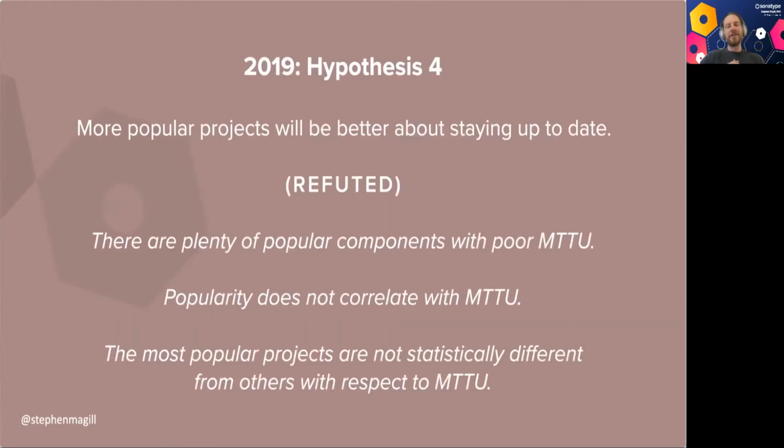But hypothesis 4, I think, is really interesting. So I mentioned that popularity is missing from what to look for in a project. And the reason is we went in thinking that popularity would be an important predictor of security and update cadence. It was not. So there were plenty of projects that were popular with extremely poor time to updates, extremely poor update behavior. Popularity did not really correlate at all with mean time to update. So more popular projects were not necessarily more likely to stay up to date.